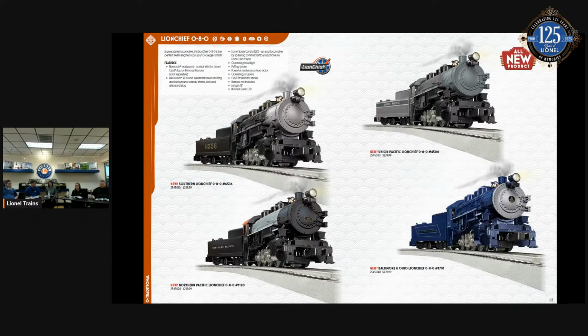If you're the type of person that wants to grab an engine and pick your own pieces of rolling stock, this is where you get to start and do that. Again, has the puffing smoke, all the great LionChief features, can be run with the universal remote or Bluetooth control. A really great starter set type of locomotive without everything else that you would get in a starter set.